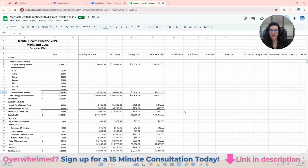Okay, so in this screen now I've entered February and we are under our monthly estimate on both parts. So now we are under where we wanted to be, right? So that would be something to pay attention to because as you enter your profit and loss in March, you wouldn't want to see this continue to go down. That is really tracking what's happening in your practice.